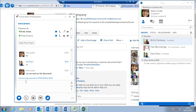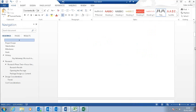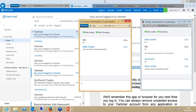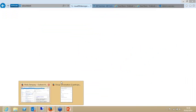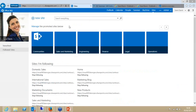But in terms of this, what we can also do is, if our guys are remote, you can see here that I've got the document open, and I can currently edit in the full Word client. For some of my users that might not have the full Word client, they can go out and get to it another way. So if I go into my sites and leave the page, what we're looking for is Northwind.